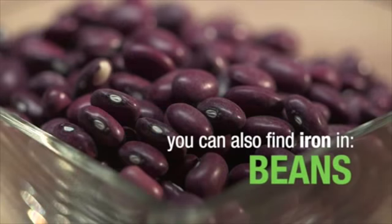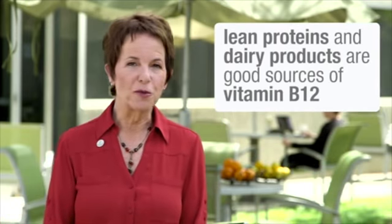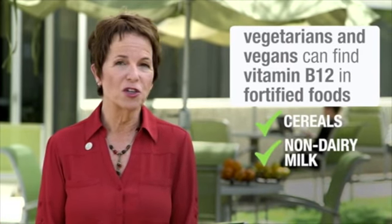But in addition to meat, you can also find iron in beans and fortified cereals, and of course you can also supplement as well. Lean proteins and dairy products are good sources of vitamin B12, but vegetarians and vegans can also find it in fortified foods such as cereals, non-dairy milks, and meat substitutes.